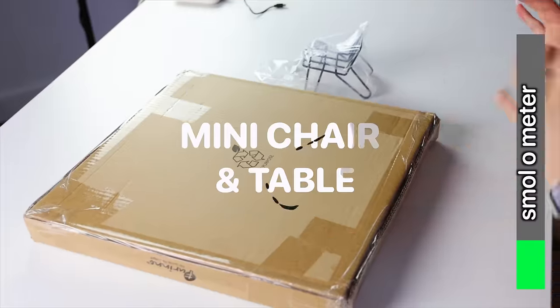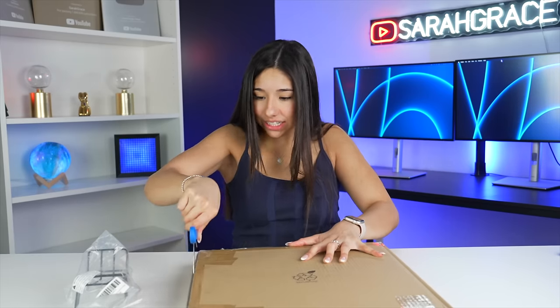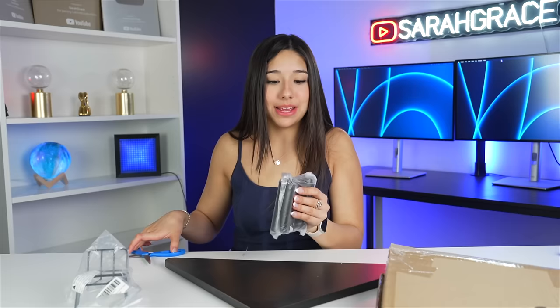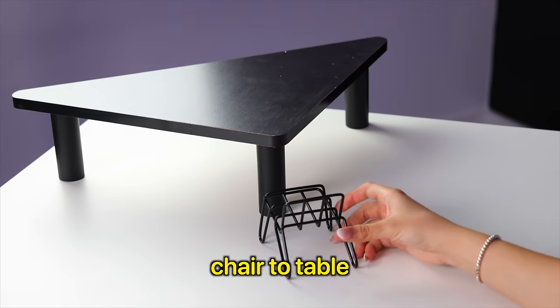Would recommend. Next thing we're gonna unbox, bear with me, a mini chair and table. Now, I get it, chair and table is not tech, but we're gonna make something incredible, something magnificent, something tight. Kind of bigger than I thought. Look, I couldn't find any medium-sized tables, okay? This is like a desk monitor stand. This chair sucks. The chair is too small. In what world does that chair to table ratio make sense?